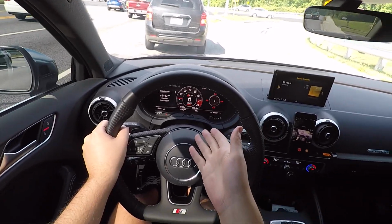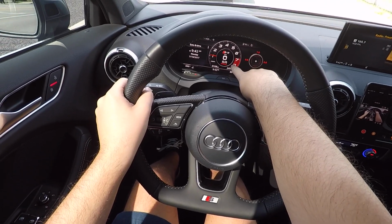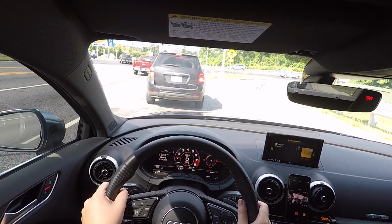As you can see, the car has not turned itself off because we are in dynamic mode. So this is the actual icon that you'll get. It's got the A, and then there's a slash through it. So the car is still running even though I'm stopped right now.